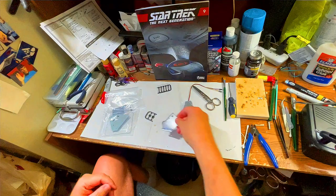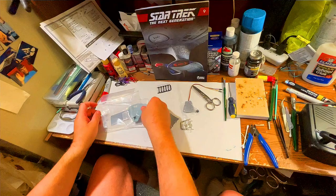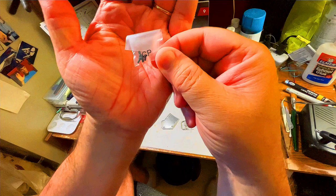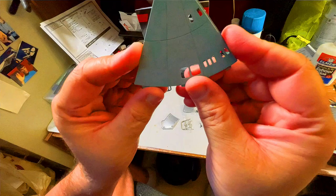And we've got escape pods. The detail on this model is so, so cool. Very dramatic. We have a packet of the CP screws. Of course, the P, meaning it's going to go into plastic. And we got another metal section of the primary hull. Again, I want you guys to be able to see that.